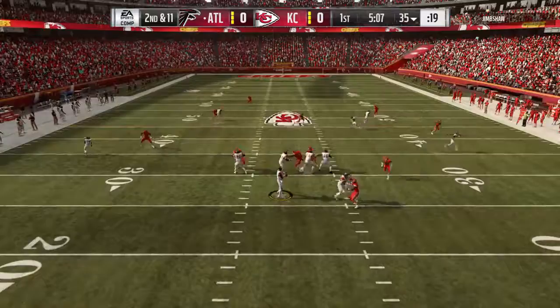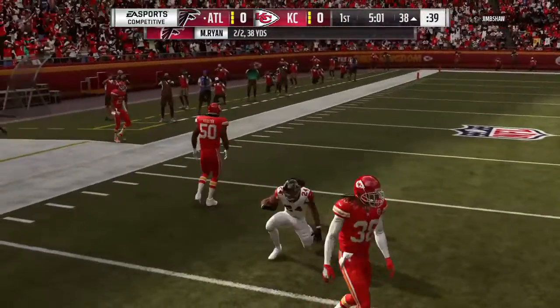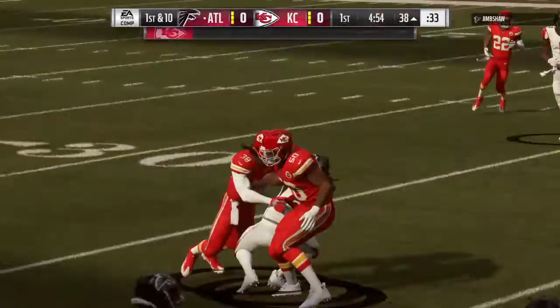From the shotgun, Ryan. Freeman a first down and more. This one complete to Devontae Freeman. And finally brought down at the 38. A really good pickup of 28 yards.